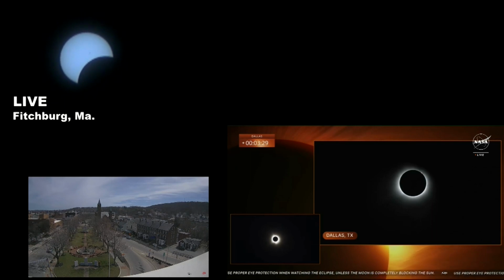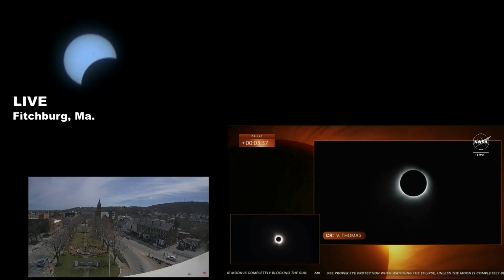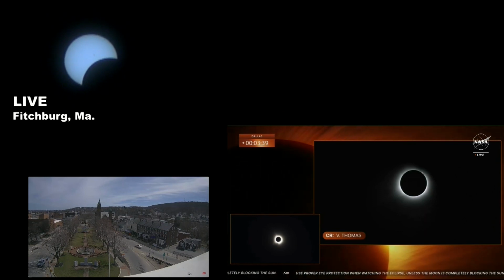Wow. So we're 30 seconds out. Oh my goodness. Right before totality ends, our telescope operator, Vanessa, is going to put the solar filter back on. But let's just cherish these last few moments of totality in Dallas, Texas.